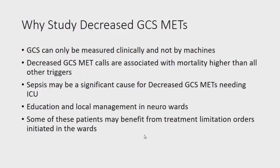What this really means, and why we studied this and why it's important to report, is that GCS can only be measured clinically and not by machines. So if you're going to start having automated track and trigger systems, you might miss these patients. Decreased GCS is associated with more mortality than other triggers. Sepsis may be an important cause, and we are looking at the qSOFA and so on. We'll probably report it later from the database.